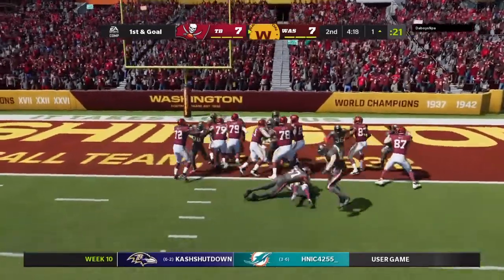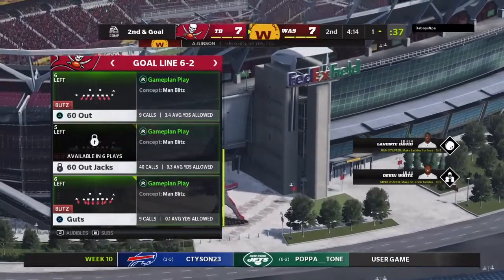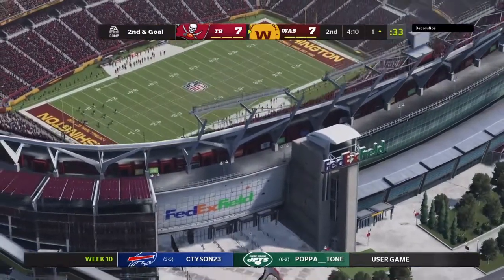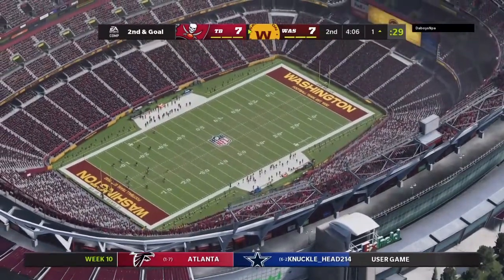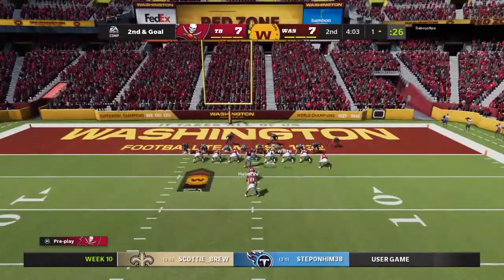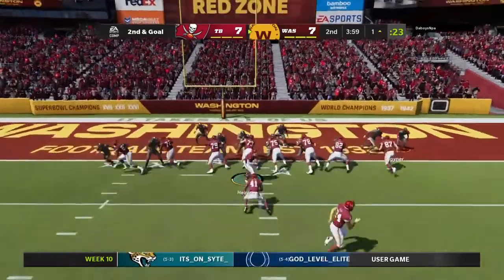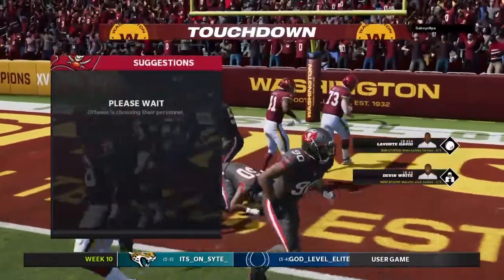Gibson. And he is not going to get through here on try number 1. They stop him at the goal line. Call it no gain, and it's going to be second and goal. McKissick is in. Touchdown, Washington.